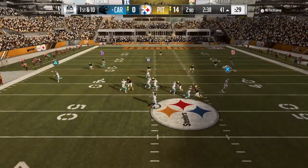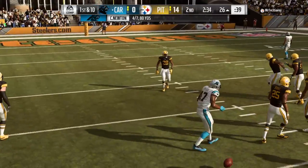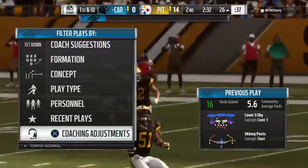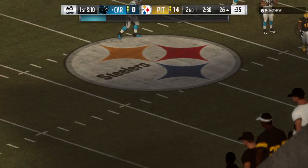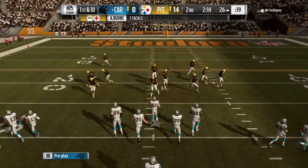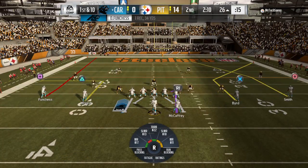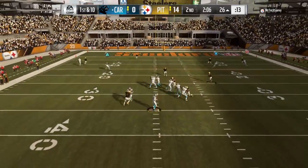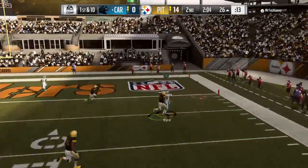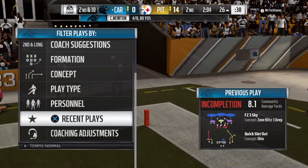On first down, it's Newton. And he's going to get this inside the 30. That one good for 16, and the drive will continue. Here we go. Here we go. Newton on first down. And that's going to be too high. Out of bounds and incomplete.